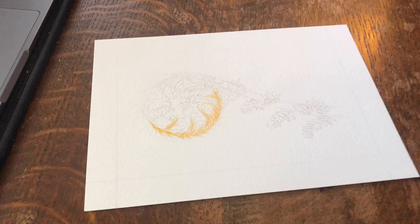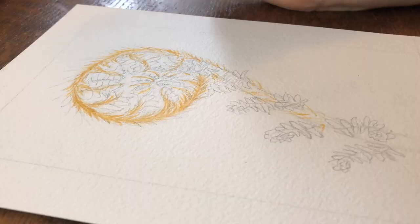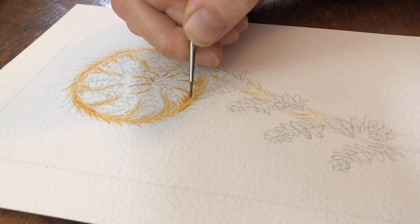This was another of those surprisingly complicated paintings. Once I looked closer, there were so many details to capture, including this hairy texture on the outside of the stem. I approached it in a similar way to the Highland cow, building up the texture from light to dark shades.